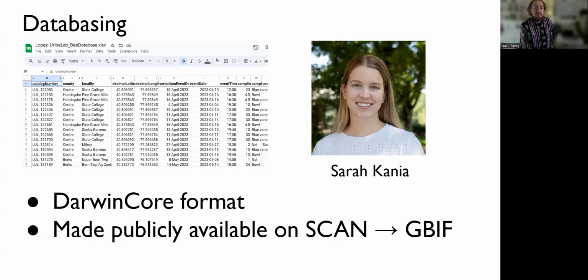We start with our database that's in Darwin Core format. It takes a while to learn how all of this works, but it is the standard format for natural history databases around the world. So it's really important to start with that format and learn all of the ways in which the different columns are supposed to be formatted, which then makes it easy to upload our database through SCAN, which is a portal for insect data, which goes into global databases like GBIF. So we are committed to making all of our data publicly available as soon as possible, so they can be used for any analyses or things that folks are interested in.